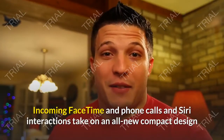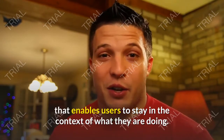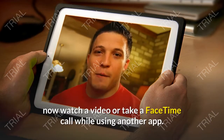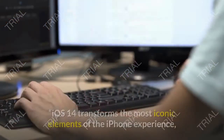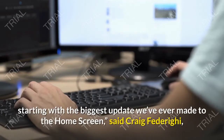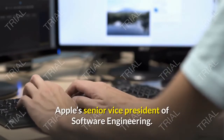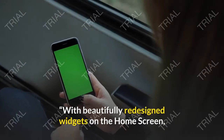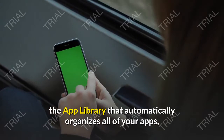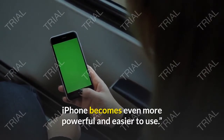Incoming FaceTime and phone calls and Siri interactions take on an all-new compact design that enables users to stay in the context of what they are doing. With picture-in-picture support, iPhone users can now watch a video or take a FaceTime call while using another app. "iOS 14 transforms the most iconic elements of the iPhone experience, starting with the biggest update we've ever made to the home screen," said Craig Federighi, Apple Senior Vice President of Software Engineering. "With beautifully redesigned widgets on the home screen, the app library that automatically organizes all of your apps, and app clips that are fast and easy to discover, iPhone becomes even more powerful and easier to use."